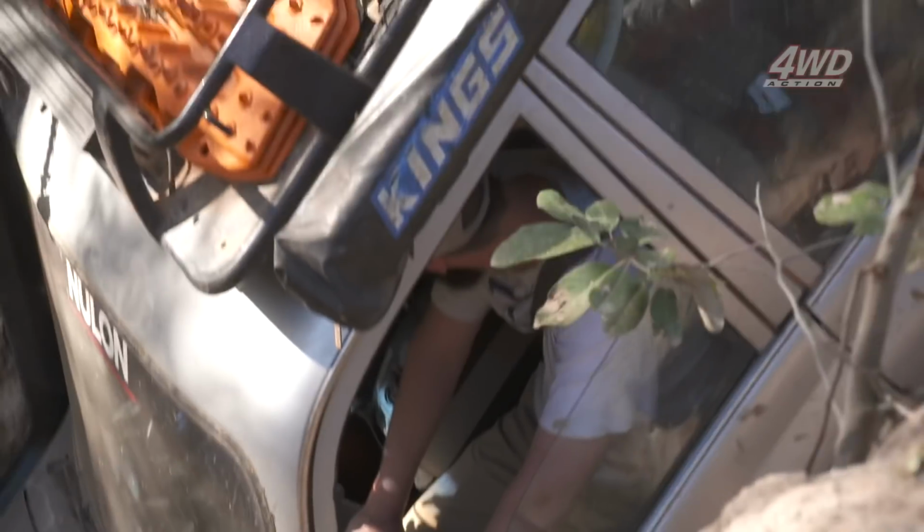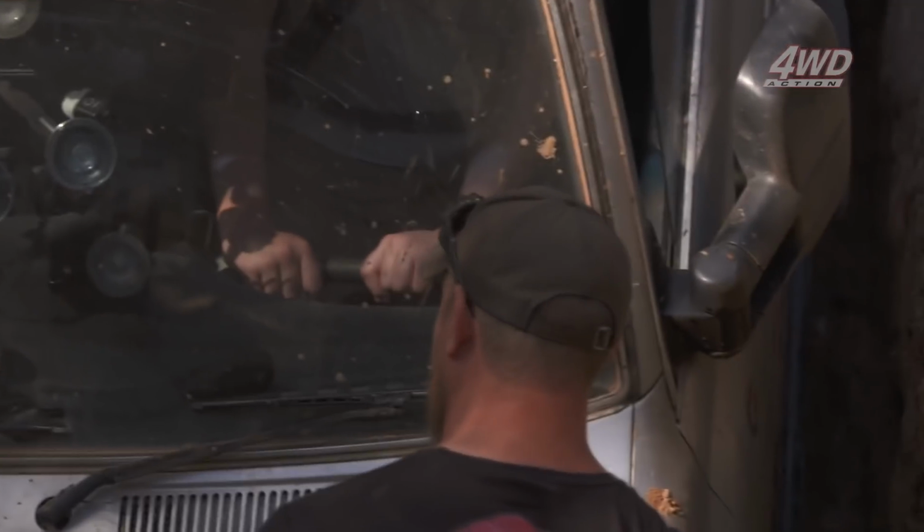Tom's holding on for grim death. It's a weird angle to see a car on. I'm not going to lie to you, Graham, it's a pretty weird angle to look out of a car on. Over here.